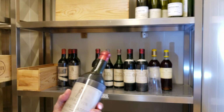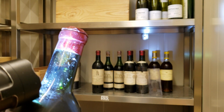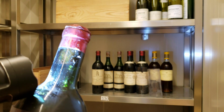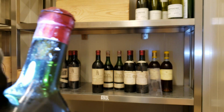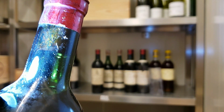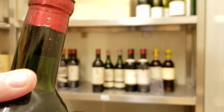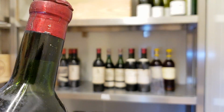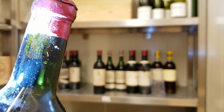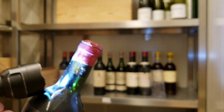I'm going to try to show you, if I can, the vintage. I don't know if you can see it well. It's difficult for me, but there is a 1945. There are good markings here. I'm going to try to close in with the phone and focus on this. 1945. Can you see it? Maybe not. Let's try to clean it a bit. 1945. So there are good markings on the cork. The vintage is there, definitely. 1945. It's clear. I took some pictures that I will show you after.